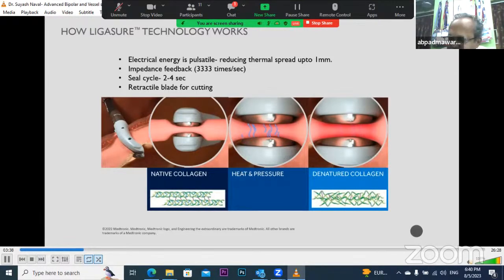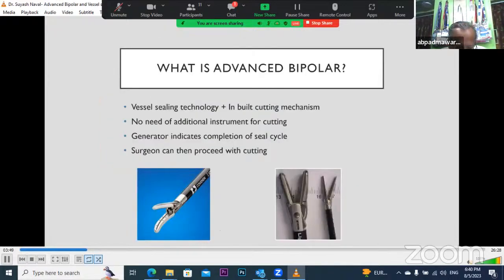This can be a feature of, and this is how, with the heat and pressure, the collagen is denatured and elastin is denatured and a vessel seal is formed. So what is advanced bipolar? It is vessel sealing technology plus an inbuilt cutting mechanism. No need of an additional instrument for cutting, and the generator indicates the completion of the seal cycle with the impedance feedback loop, and the surgeon can then proceed with cutting.